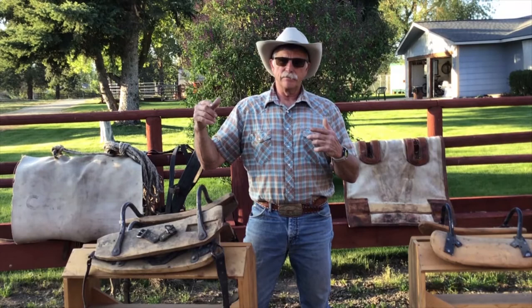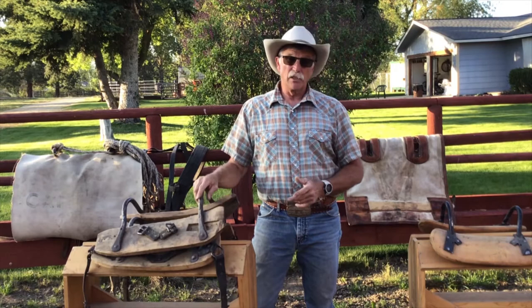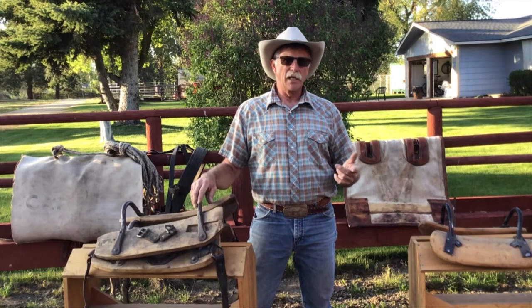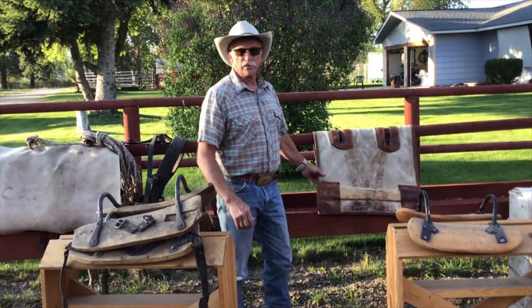So O.P. Robinette kind of fed off of all the other packers and came up with the Decker pack saddle. And then the Decker brothers out of Cuskie and Riggins, who actually ran some really huge strings back in the breaks of the Salmon for the mining, came up with the half breed. This is the half breed right here. O.P. Robinette saddles did not have a half breed. And with the heavy loads, the Decker brothers developed this type of half breed.